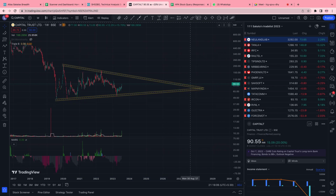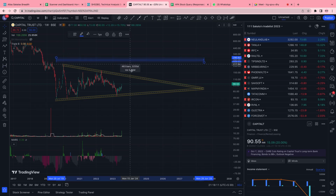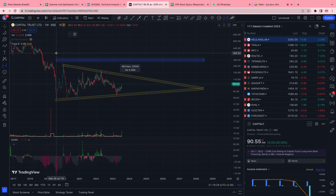Now the length of this one would be 3255 days or 463 bars, right? So one third of this would be 154 bars. 154 into 3 is how much? 154, 150 so 308. So right around here would be a breakout in general. In general, triangles break out at around one third, and those breakouts are constructive.